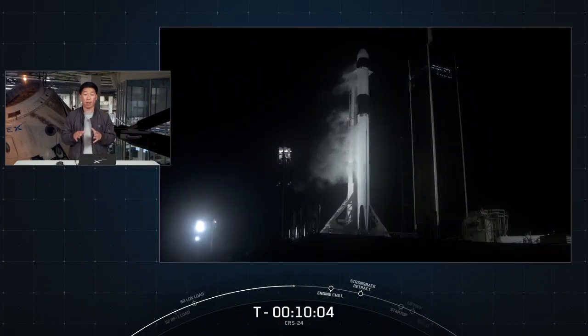To date, we've reflown first stages 78 times, and that includes both the Falcon 9 and Falcon Heavy flights. And we're planning to recover this one on our drone ship. If successful today, it will mark the 100th successful recovery of an orbital class rocket. So we are just under T-minus 10 minutes and counting until liftoff of the Falcon 9 rocket and Dragon on the next resupply mission to the International Space Station.